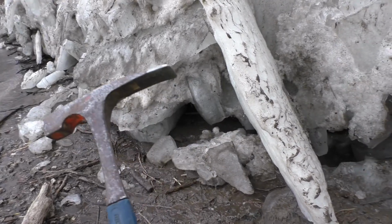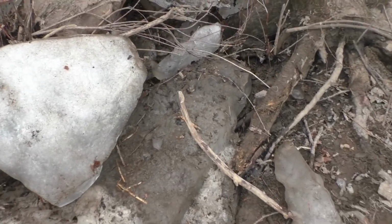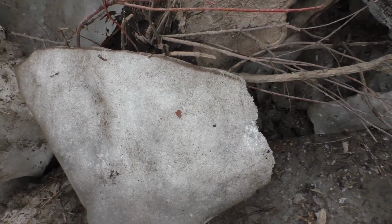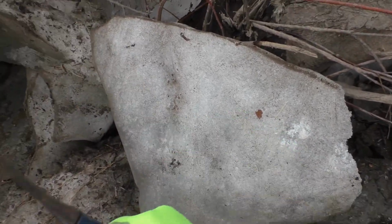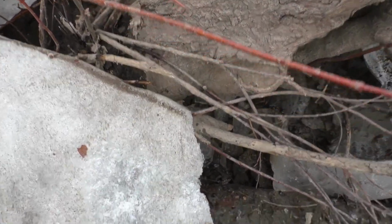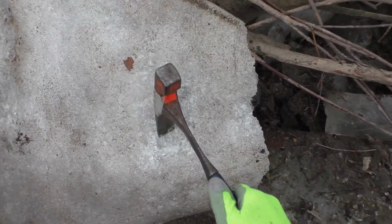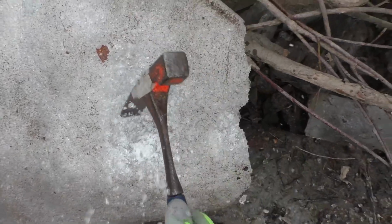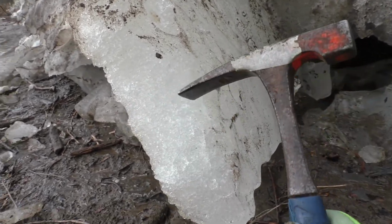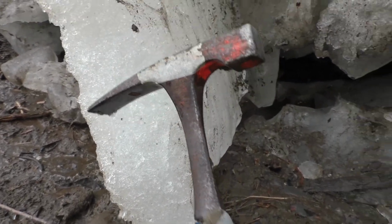So I did bring my hammer because I'm interested in how strong this ice is, how solid it is. Oh! All right, let me see if you can scrape down into it. It's actually made up of pretty big ice crystals. Here's a good example of that ice. I mean, you can't see through it because the crystals are so big.